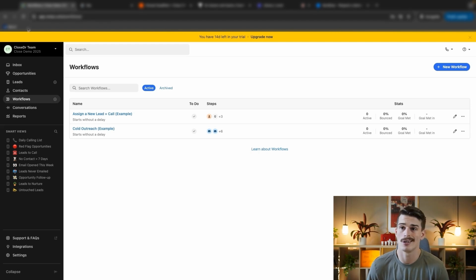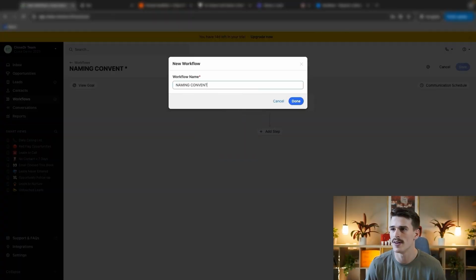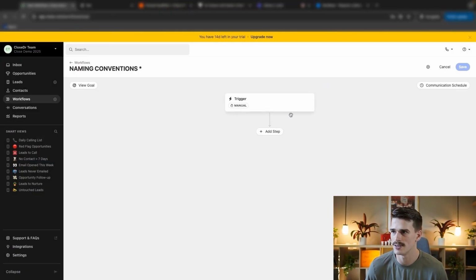Pretty cool, because blue bubbles will get you higher response rates. On the topic of workflows, let's check them out inside of Close CRM. Looks like it comes with a couple default ones, but if we go new workflow here, remember naming conventions, because there's no folders yet in 2025.